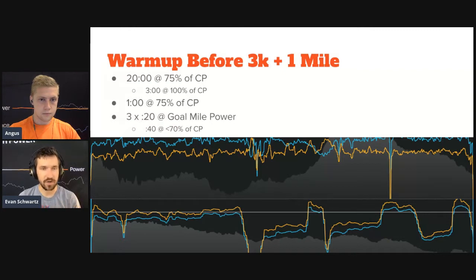And this can be a range. Everything we're going to talk about here has kind of a set value, but you can absolutely use a little bit of range. So what I would recommend, for this athlete in particular, was 3 minutes at 98 to 102% of critical power. Just do a little bit of that up-tempo running, followed by, again, that 1 minute easy recovery, and then 3 times 20 seconds at goal mile power, followed by 40 seconds easy, less than 70% of that athlete's critical power.